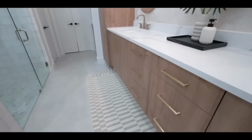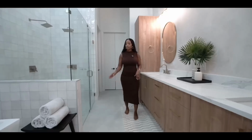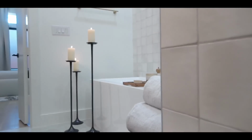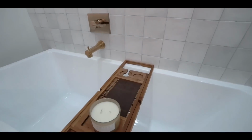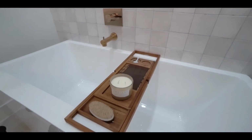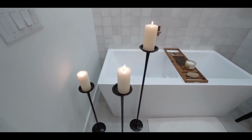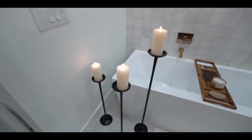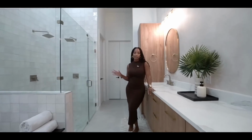We just added a rug along the sink line, so another runner here, this black stool so you can put your accessories and towels. We went ahead and got a teak bath tray right here just to add, you know, that luxe feel, and then some candles, pillar stands with lit candles, so that way you can have your spa moment within the bathroom. So the owner was very happy with how it came out.